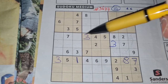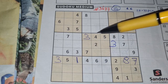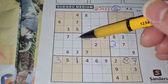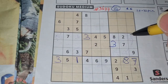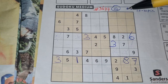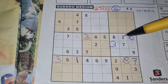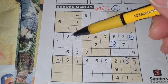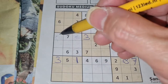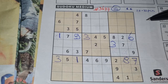Okay. 3 missing numbers in this row. One of the missing numbers is a 6. We have a 6 here in this big square. So no 6 in these two boxes. So 1 box left for the 6. Should be there. Okay. 2 numbers left in this row. So 1 is missing. 2, 3, 4, 5, 6, 7, 8, and the 9 is missing. 1 and the 9. We have a 1 there, no 1 there. 1 should be here, and the 9 goes there. Alright.